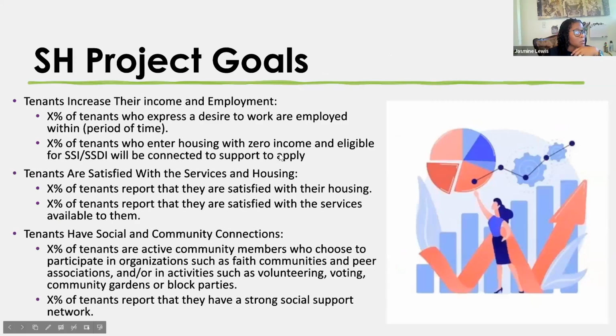Some other project goals would be that tenants increase their income and their employment. So there's a number of tenants that express a desire to work and are employed within a period of time. There's a number of tenants who enter housing with zero income and are eligible for SSI and SSDI and will be connected with supports to apply. Tenants are satisfied with housing services. Tenants have social connections.